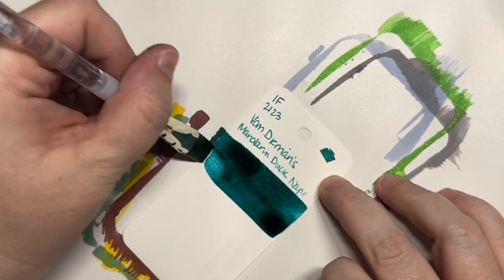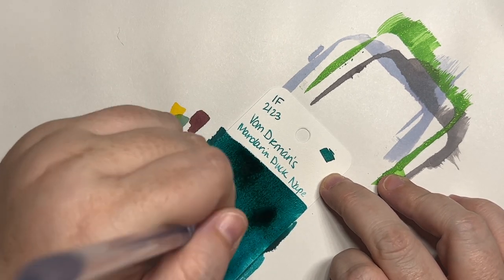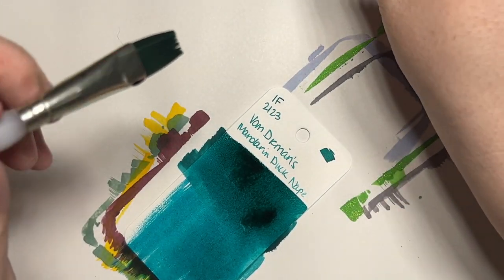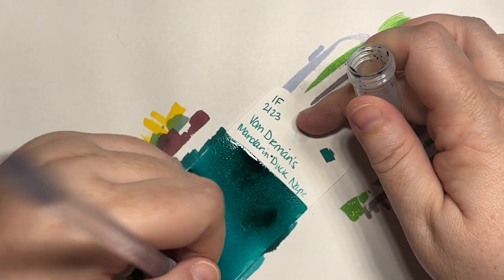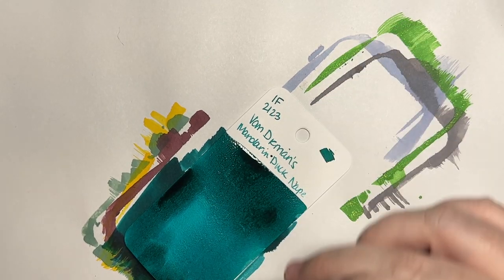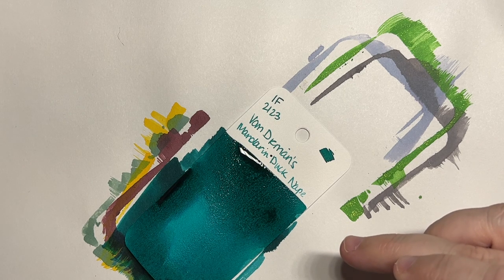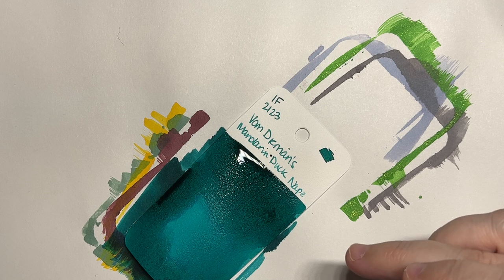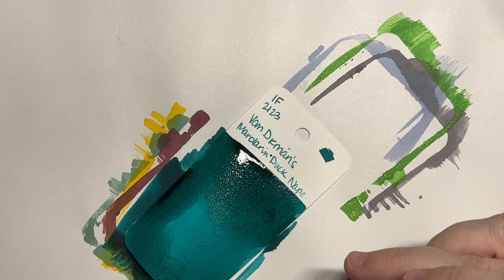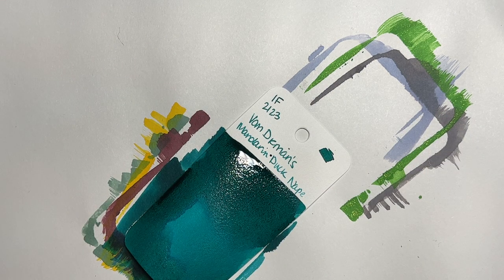I love it. Oh, this is so pretty. So pretty. That's really saturated, but also has nice shading. In love. Missed a spot. There we go. Alright, another successful ink flight.